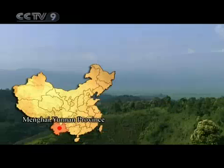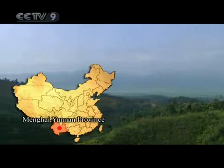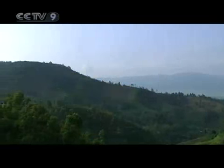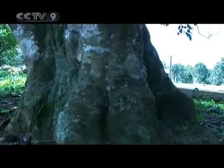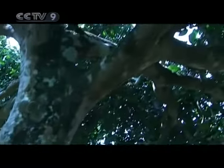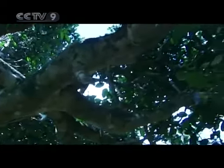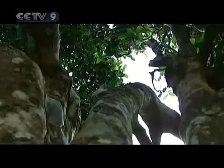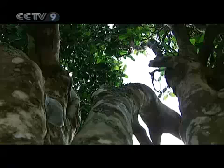The largest, tallest trees in the world grow in the mountains of Yunnan. This region produces not only Puer tea, but also black, green, oolong, and other kinds of tea. Although they're all called tea, they're different in terms of their taste and color. The differences originate with the conditions in which the tea trees grow and the size of their leaves.